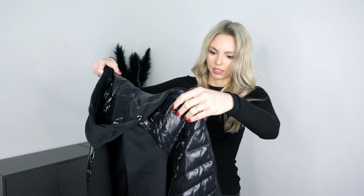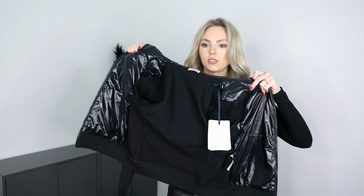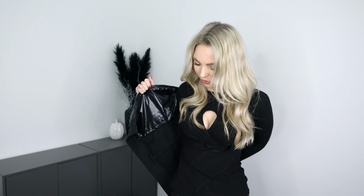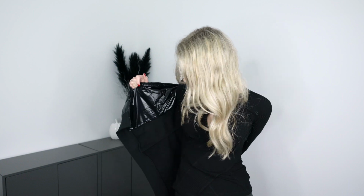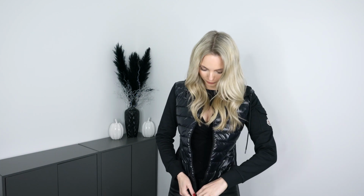And here you can see also the inside. It's also a bit lined here, so it definitely will keep me super warm. Let's see how it looks. Okay, I love it. I really, really love it. It's exactly how I wanted it to look. Such a great casual piece. Let me also zip it up.